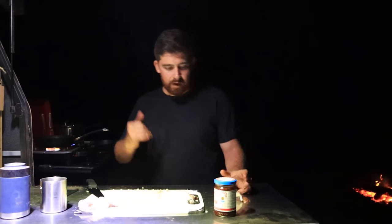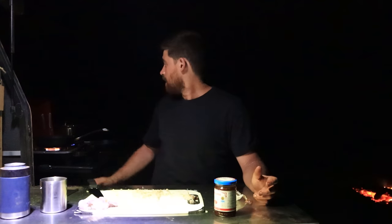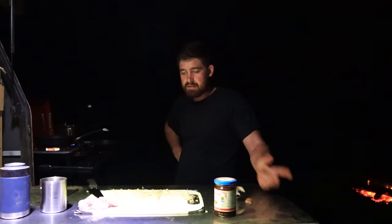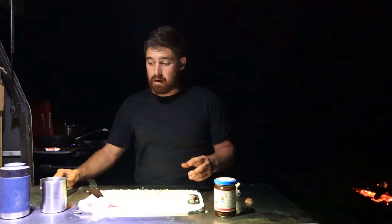Right, now we'll just chill for a sec while the stock finishes off. We've only got two burners, so slightly limited. Rice is nearly done, stock's pretty well done. Give that a sec, cook this up. This only takes a few minutes. Yeah, then bring it all together.